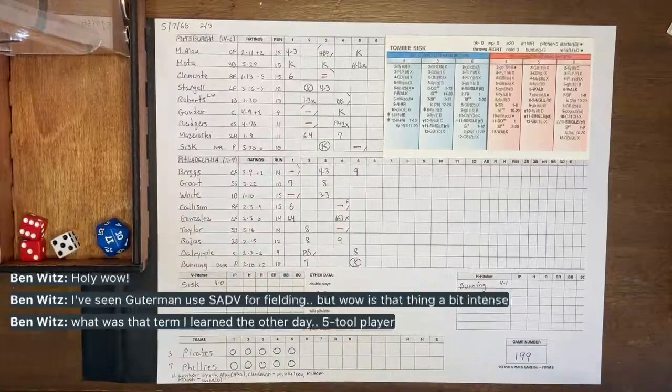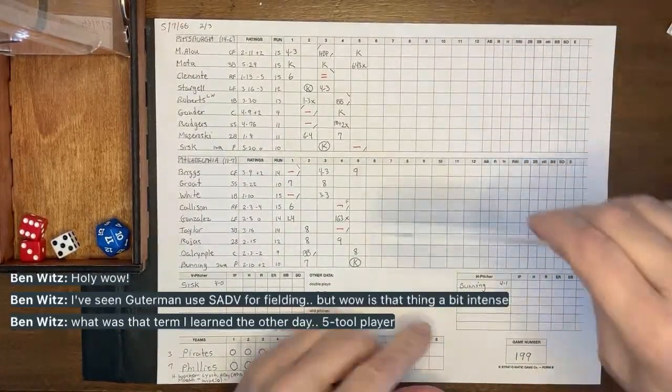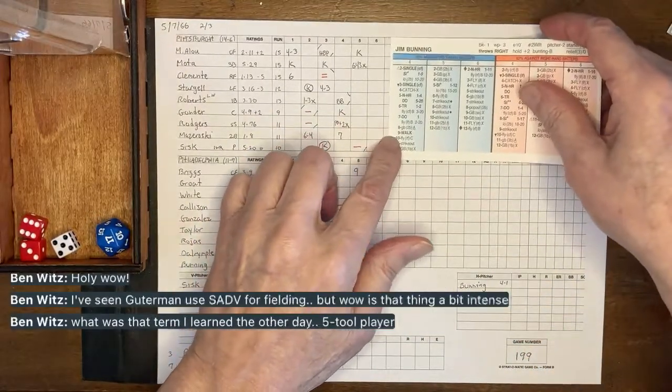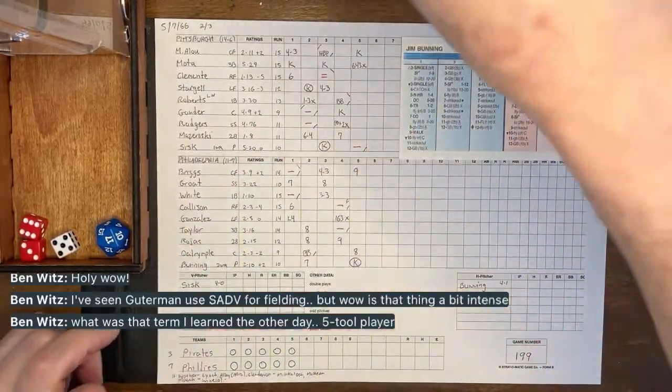I almost can't believe this myself. Sisk once again entered the game with a major league leading 0.86 ERA. And all he's done is lower that.